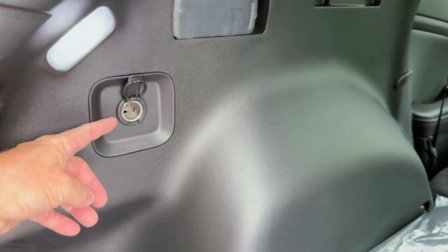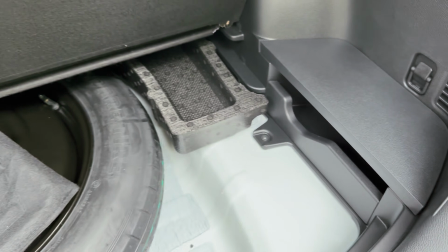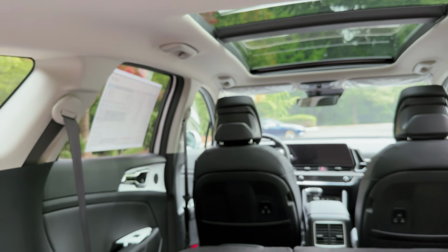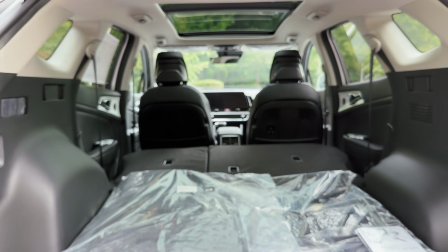And then we've got a 12-volt circular port, some tie downs, and then underneath here, we can get into the extra room, temporary spare tire, holla. And then look at all of this space here. It's squared off, it's tall, it's wide, it's very, very versatile.